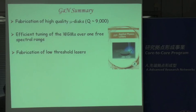we'll summarize the gallium nitride part. So we showed that we can fabricate very high quality microdisks, and we can tune effectively the whispering gallery modes, and we can make a laser, which is the basic device.